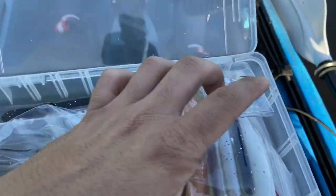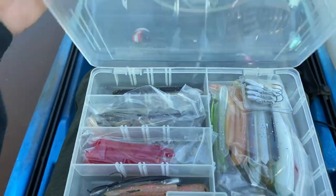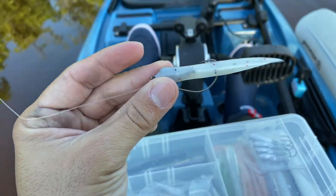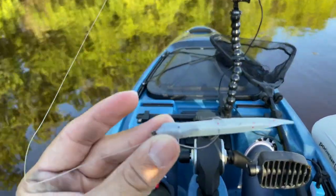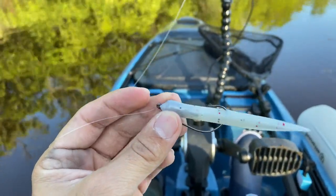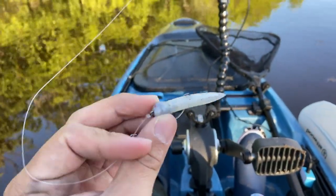So can't wait. I got an assortment of colors, some extra jigs here too, and we're gonna go ahead and try these baits out. I got two of them rigged up. I got one of the weedless ones, which is this one right here. Very small little profile, perfect for these micro snooks out here. So I want to be trying this one out, and then I also have the one with the little jig on, and I'm gonna try that out in some deeper pockets and maybe out in the flats. So let's get it. Let's see how they do.